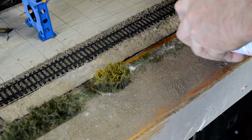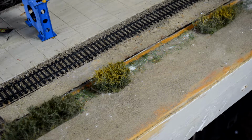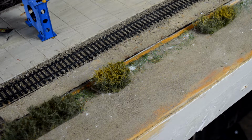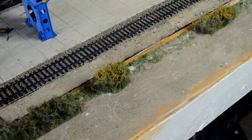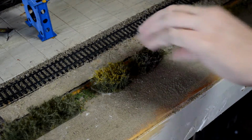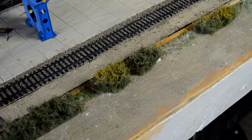All I'm gluing it down with is watered down glue, 50-50, with a couple of drops of dish soap. The dish soap is important because the glue doesn't sit on top. It finds a way to go under, like it sinks in. I like to say it sits down with a little bit of dish soap. So don't forget the dish soap. As you can see, I learned. You put the glue on the bottom of the patch and just put a piece of bush down.